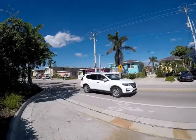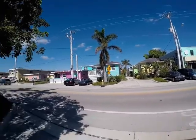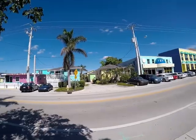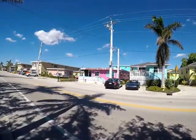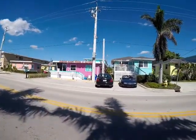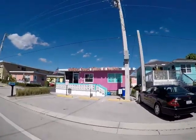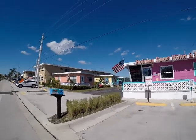And here we have the mom and pop operation where I'm staying, the Holiday Court Villas. Very nice people that own it. You can see individual cottages. And it's very clean, well kept. Nice little pool. And the pool is heated.